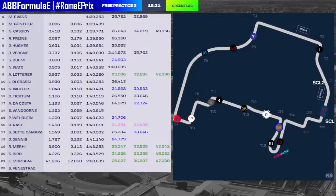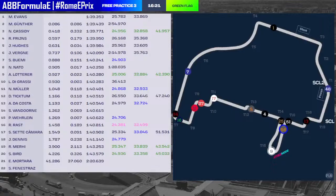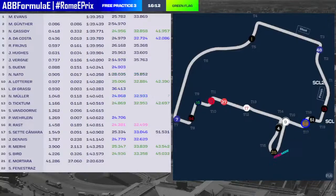Fenestraz, he's done no laps, just for information. Yeah, this is Roberto. So Fenestraz, yeah, he hasn't. He's stayed in the pit lane throughout here for the Nissan team. And this, up, touch of the wall for Roberto Merhi, into turns 12 and 13. The rear of the car just stepping out and hits the wall straight on. Not a great view there.